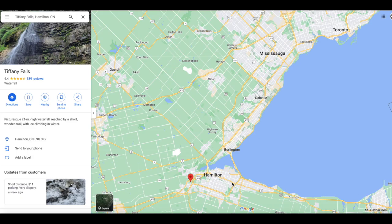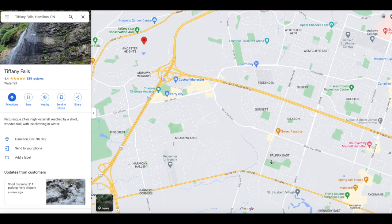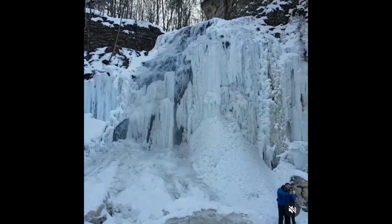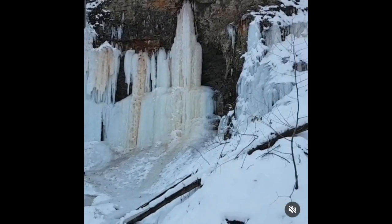Tiffany Falls is our next destination. This is in Hamilton. Love this. In my humble opinion, this is the best looking waterfall when it comes to wintertime. But first, let's talk about the parking. When you get to the Tiffany Falls Conservation Area, there are a couple of parking spots. Last time I heard, they were about $11, but there are just so few of them that we didn't get the parking. So we had to park on the side streets.